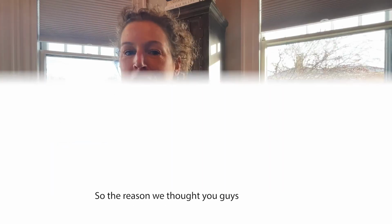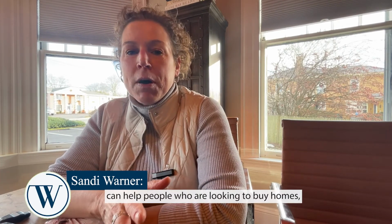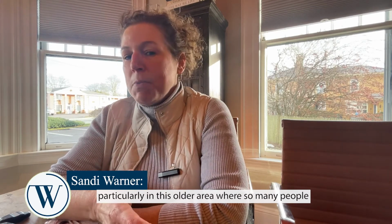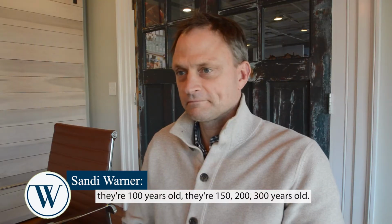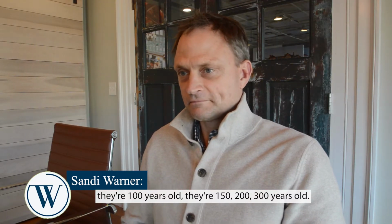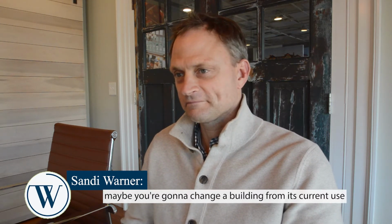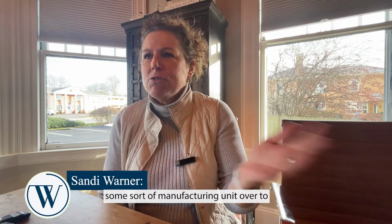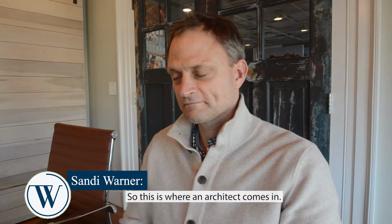So the reason we thought you guys would find this interesting is because architects can help people who are looking to buy homes, particularly in this older area where so many people come out of the area and these homes need renovation. They're 100 years old, they're 150, 200, 300 years old. Or if you're going to start something new, maybe you're going to change a building from its current use. Didn't you just do some sort of manufacturing unit over to a restaurant style unit? Yeah. So this is where an architect comes in.